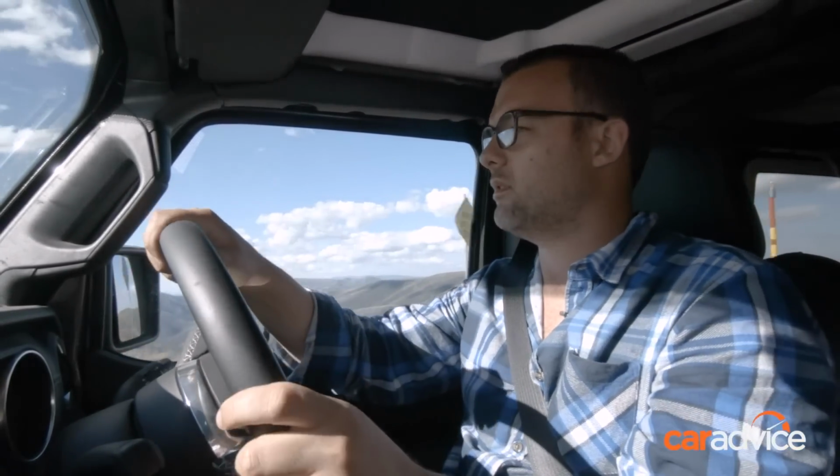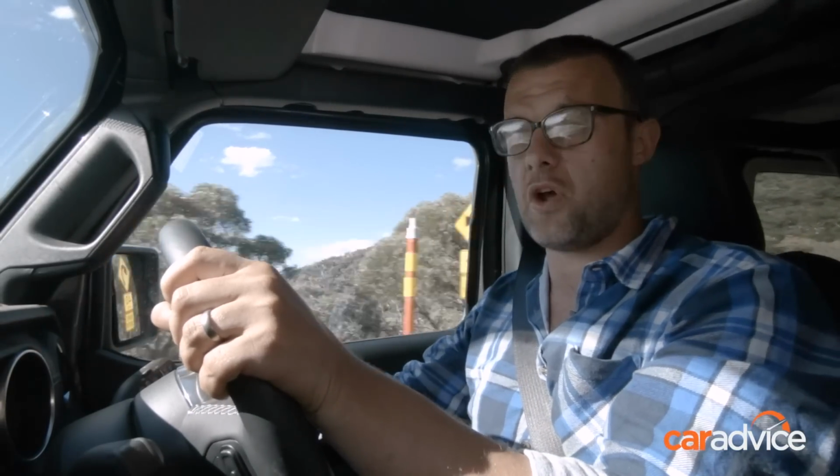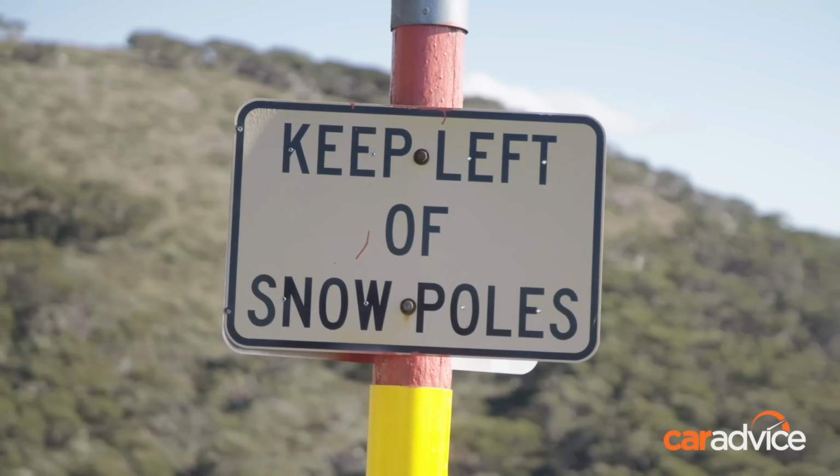And this tarred surface, the Great Alpine Highway, it's open all year round. You should probably carry snow chains in the winter months. You can see these poles here for when the snow gets a bit heavy, but it's quite amazing.